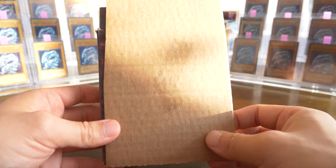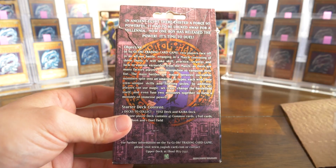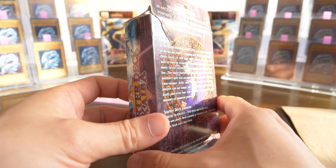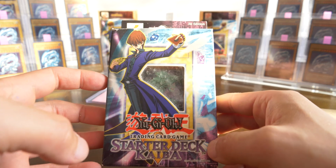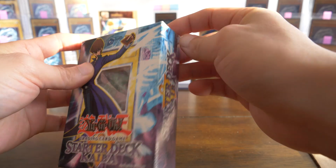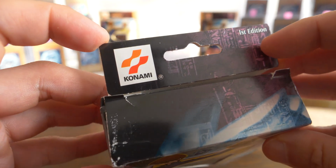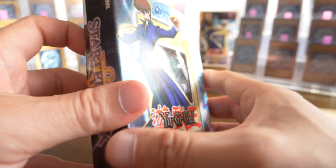Right, this piece of cardboard's perfect for the reveal. Hope it's a Blue Eyes. Oh my god. You know what that is. Oh my god. Oh my god. Take a look at that. It's not in the best condition, but just take a look at this, seriously. We got our Konami logo. First edition. Obviously open, because you can see some bubble wrap inside already.